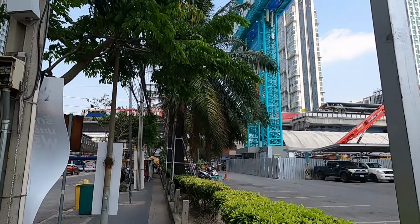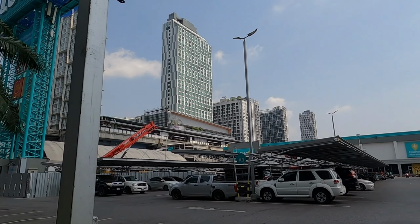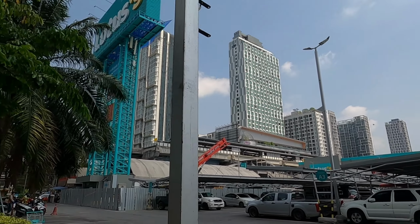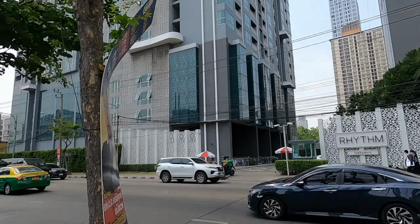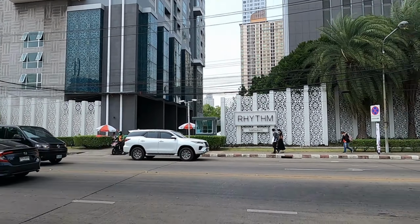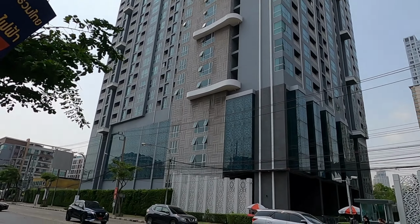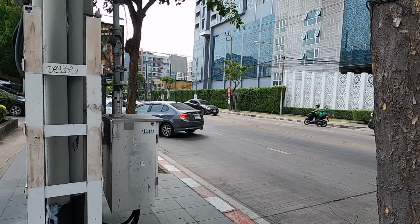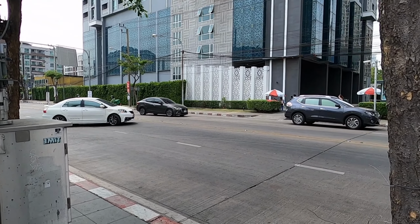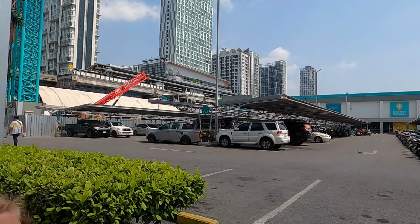So the station's just there. SkyTrain's just leaving. There's the Lotus. You can see behind there's a few new towers, and there's one over the road here as well at Rhythm. I've seen a few for sale in here and for lease as well. So yeah, there's a lot of development and a few choices within a couple of 100 metres of Lotus, and the mall over the road where they've got the cinema and stuff in it.